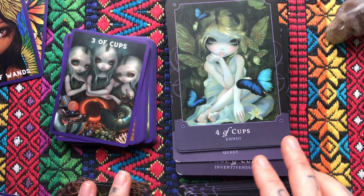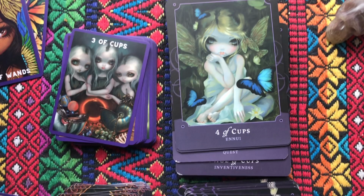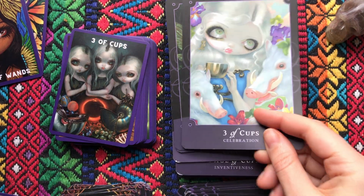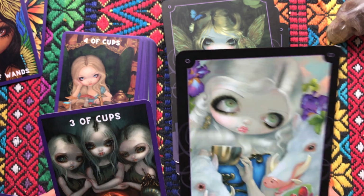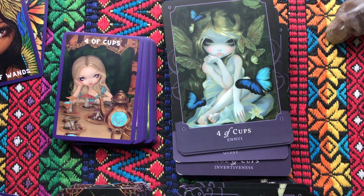I just put this one in order. Three celebration. I like this one because it's less like... I mean, I guess that's kind of cute. She's celebrating with her little boars. Cute.